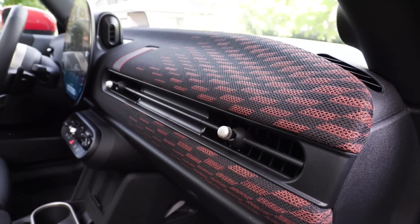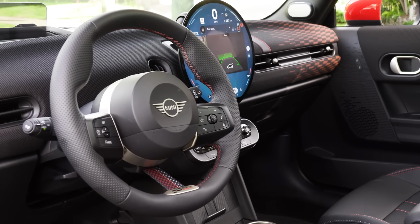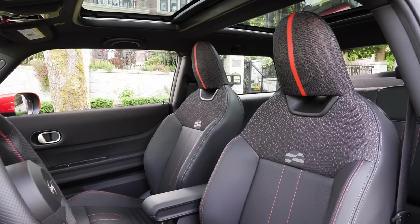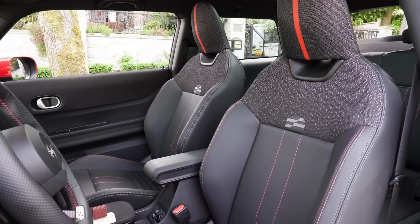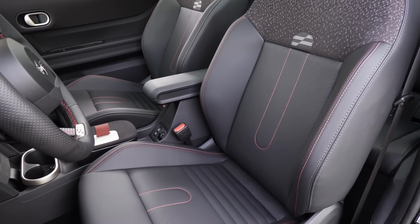I think this is more palatable for some people. I like it a lot. Mini says that these new textile materials they're using are made from recycled materials, focusing on sustainability. A lot of people will like that. This is a leatherette interior only. No leather is offered on this model. I know some people are trying to get away from leather, so this may work a lot.